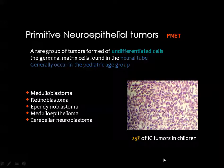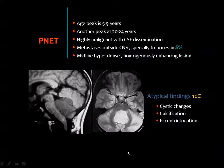The primitive neuroectodermal tumors are a group of tumors which cannot be differentiated histologically, and they include the medulloblastoma, the retinoblastoma, ependymoblastoma, medulloepithelioma, and the cerebellar neuroblastoma. These tumors cannot be identified through the histology apart from being of the primitive neuroectodermal type. And whenever they diagnose this, they say this appearance may be one of these tumors. And most of them, الحقيقة, have a very bad prognosis.